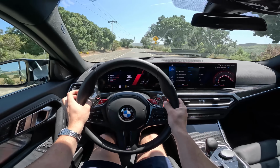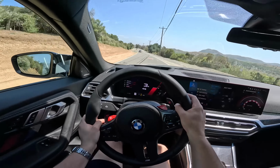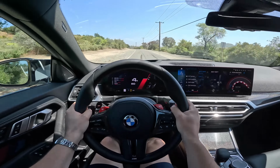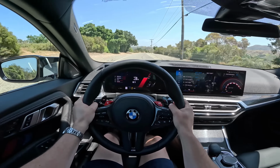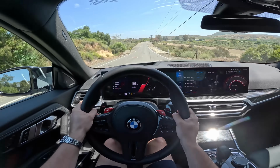All right, behind the wheel of the M2 now. We are in Sport Plus mode. Let's see what this thing's got. 720 wheel horsepower. Oh my God. Wow, this thing absolutely hauls ass. Let's try a first gear pull.